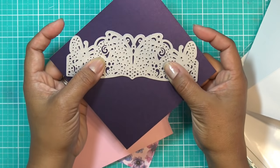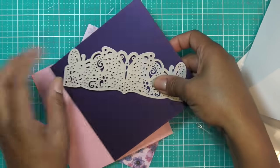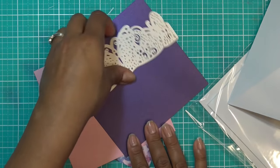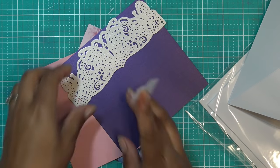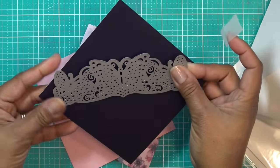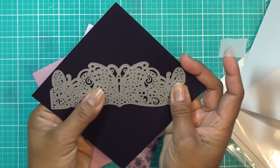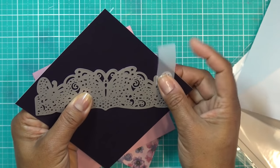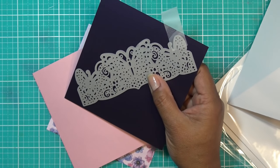I'm just going to cut it like this. See how I just angled it on here? Basically, this little piece of paper doesn't really matter. You do not have to even use a piece of paper like this, to be honest. You can just put it like this, and then we'll stick it on our card. But you could just cut it out of a strip of paper, and that way you don't waste a lot of your Centura Pearl.